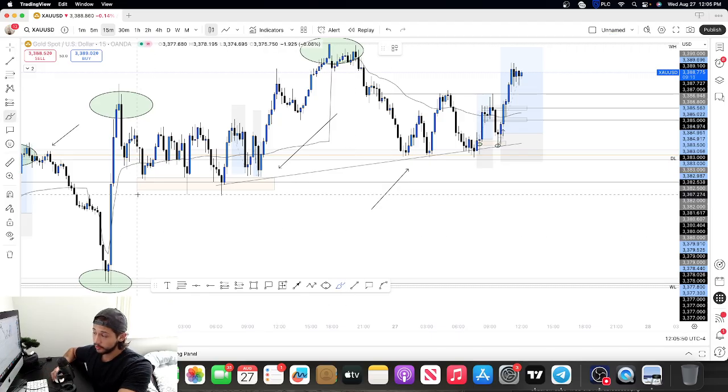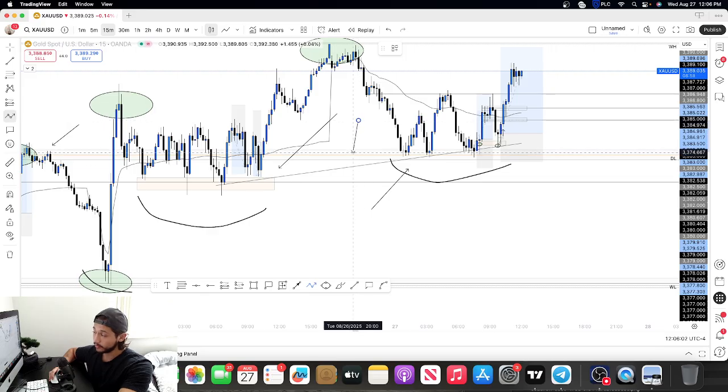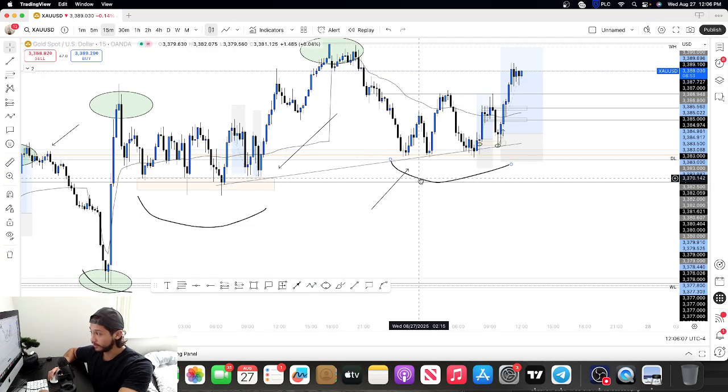What are these lows over here? This is the first higher low. Now this is the third higher low, or the second higher low, we can say. So this is the first higher low, the second higher low, and then we have the third higher low. We're seeing that price action is respecting the major zones from the higher time frame. We're respecting this entire trend line. We're respecting the market structure trend.